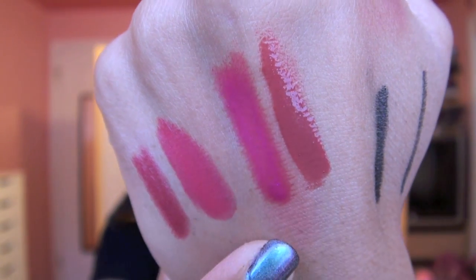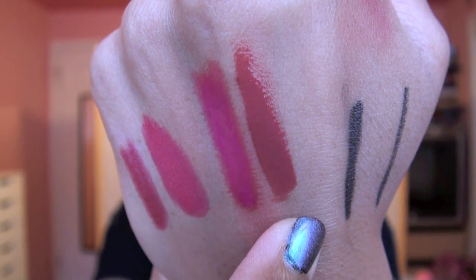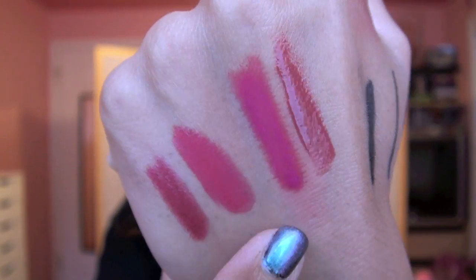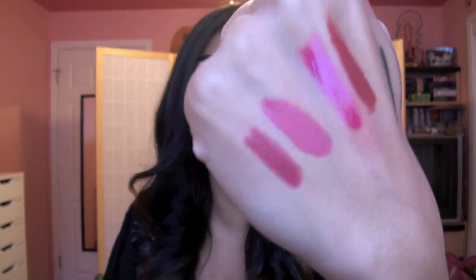So here are the shades swatched. This one is Boom Boom, and this one right here is Fame. So you guys can see the two of them compared to my two lipsticks. They kind of color coordinate. That's kind of nice. I didn't even really notice that when I purchased them, but hey, perfect for layering, right? But you totally don't have to. You guys can see how opaque these glosses are. I always just wear them on their own. I find them super nice.